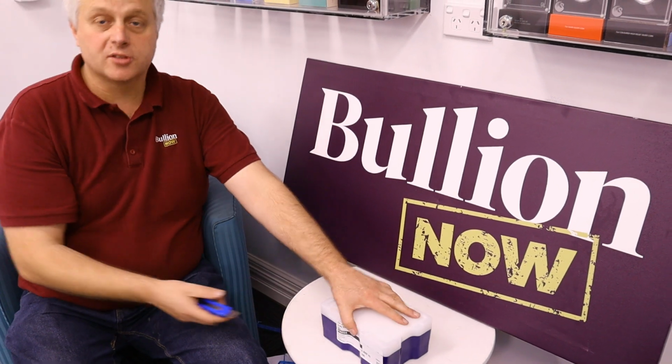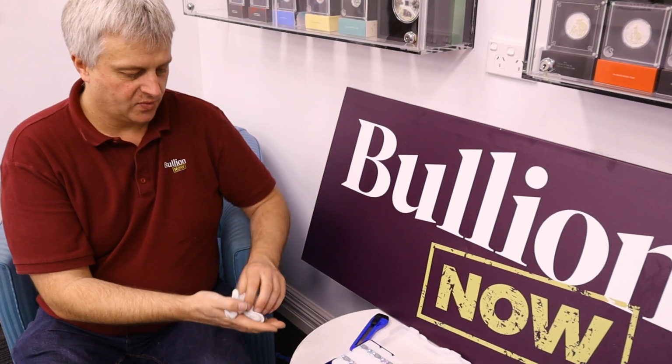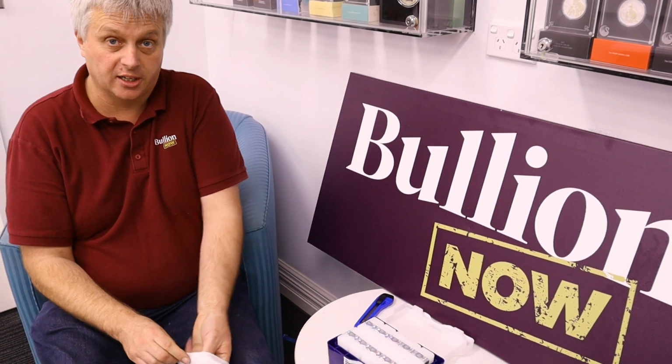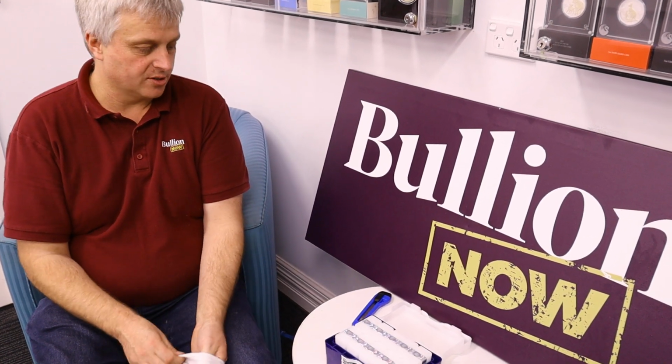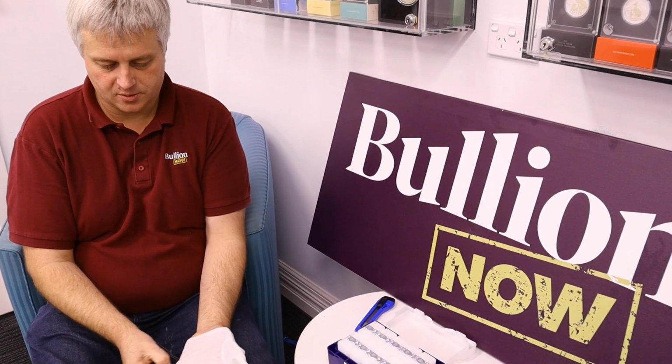So these come in boxes of 200 if you want a monster box. Yep. And then tubes of 20. Yep. They're exactly like the rectangular dragons that we're selling. Okay. But these are the kangaroo design. Yep. Fantastic. Get that glove on.